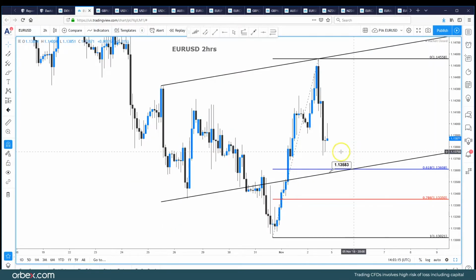If we break down to the 2-hour chart, and again, this was that impulsive move to the upside that formed that bullish engulfing candle on the daily chart. We've now seen a corrective move to the downside. Obviously, we're highlighting 113.60 again. 113.58 is a trendline support, possible reverse head and shoulders. So left shoulder, head, potential right shoulder. We've also got a 61.8% Fibonacci pullback level of that first rally at 113.61.